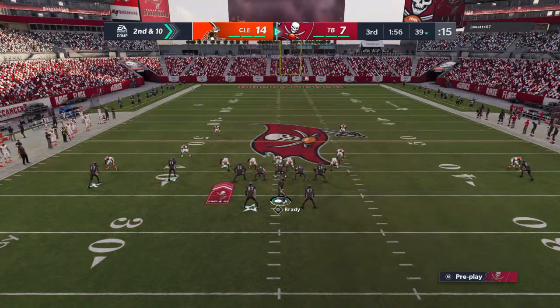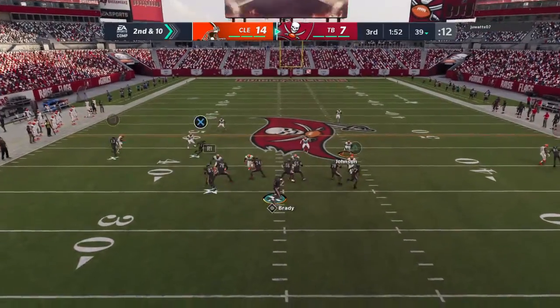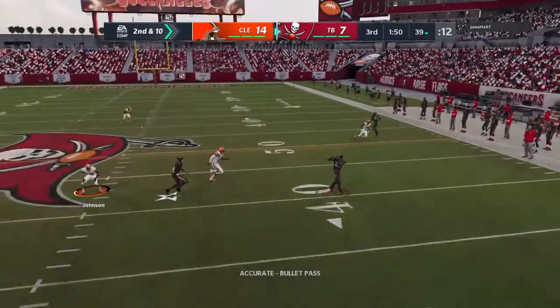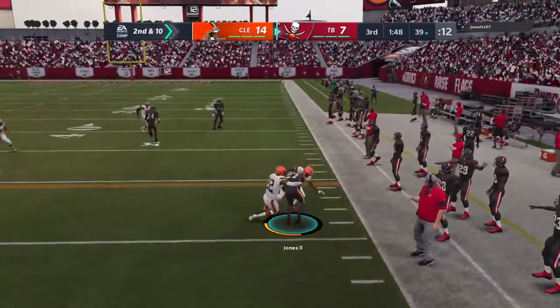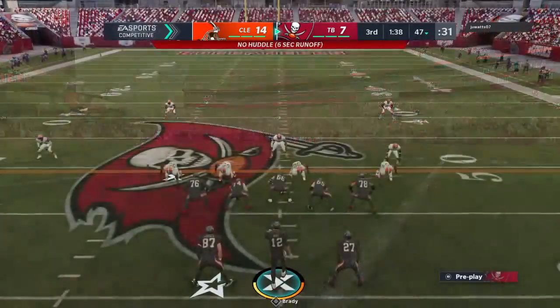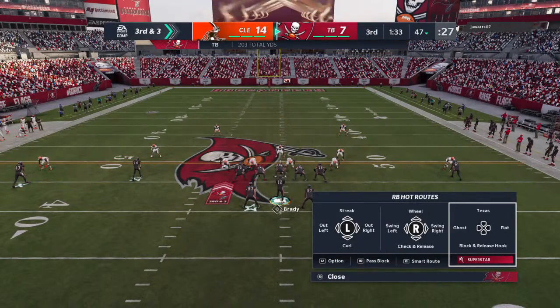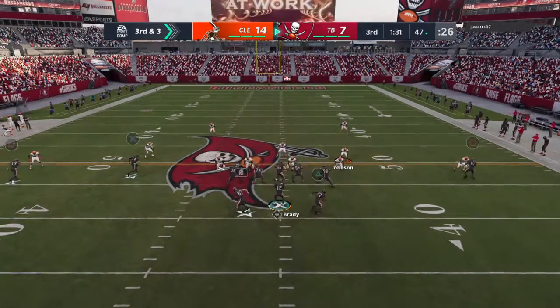Back 22, back tackle. Tackle. Back 22. Operating from the gun. Brady. This into the hands of his running back, Ronald Jones. And they'll get to him after a gain of 7 to the 47. They get 7 out of that, so they're left with a 3rd and 3.